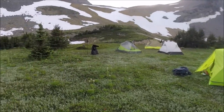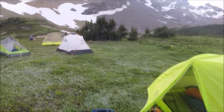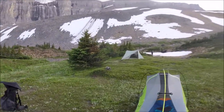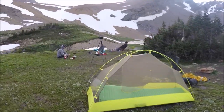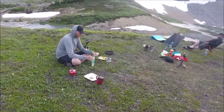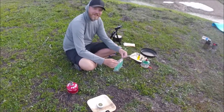Our little village is set up. Brendon's tent, Christian's tent, Evan, guy we met on the trail, Doug, Gord, sorry, my tent. No fire tonight, so Evan's cooking the old fashioned way with hydrocarbons. Martin's favorite.